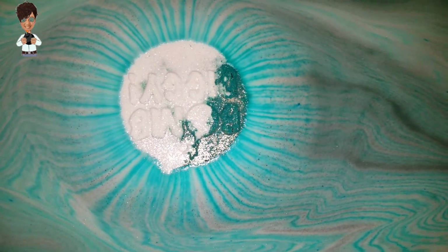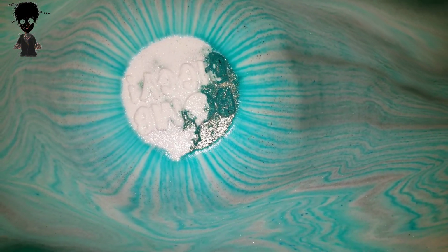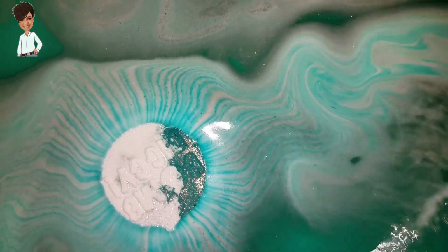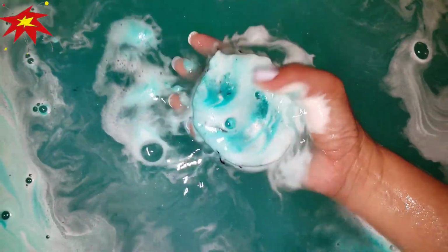Alright, so I don't even know how long this thing is going to go. It's already been going for about 10 minutes or so. Maybe longer. I'm going to go ahead and dunk it now and see what we come up with here. There we are. Such a soft bomb. This might actually even be enough for 2 baths. It is such a generously sized bath bomb.